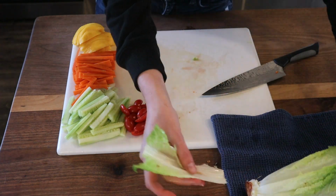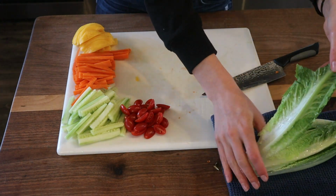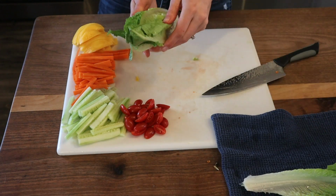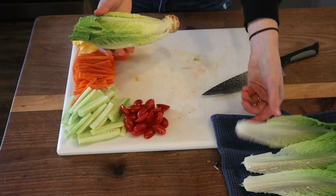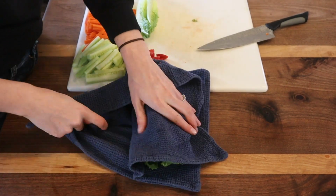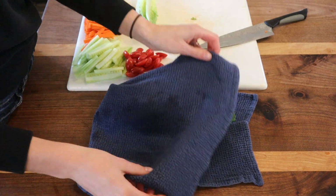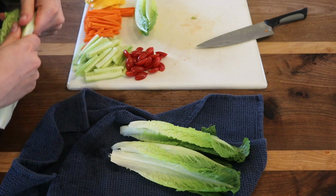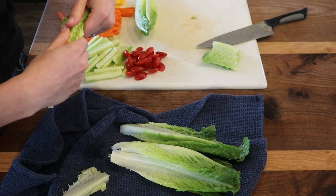Okay, our avocado is past its prime, unfortunately, so we're gonna give that to the chickens. Next, I'm just going to peel off a few leaves of romaine and dry those. And then I'm just going to break it into pieces.